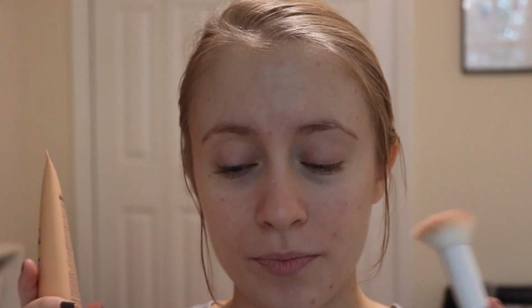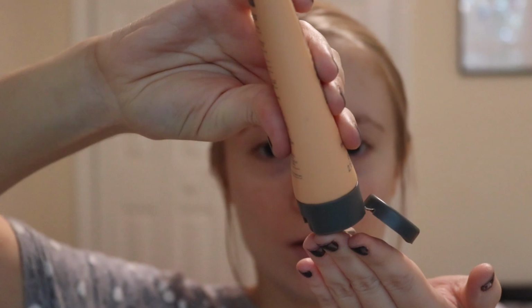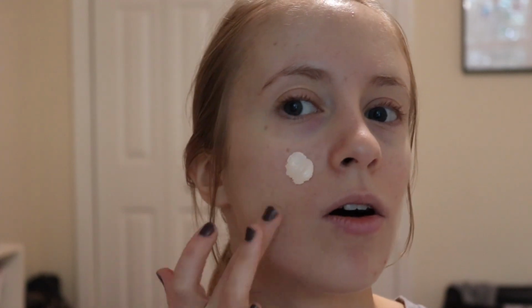I don't like to use a sponge because I feel like with something like this that's already pretty light coverage, I want to get as much coverage out of it as I can, and I feel like typically sponges will sheer it out just a little bit too much for my preference. So that's what I'm going to do. Just going to squeeze some onto my fingers. First, I usually squeeze just a little bit more than a pea-sized amount. I feel like that's enough, and I'm just going to dot it all over.